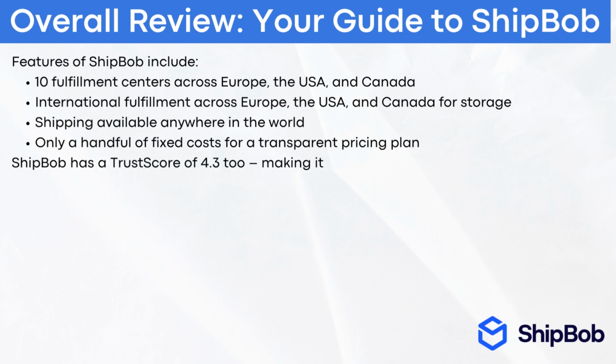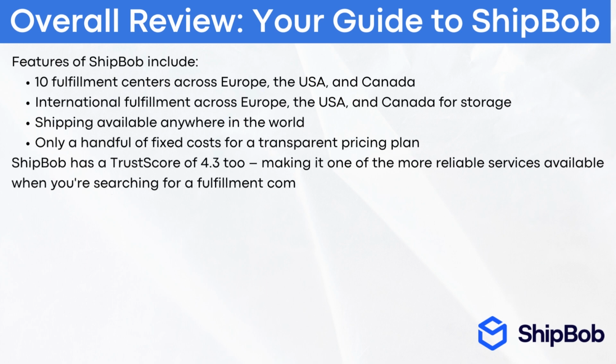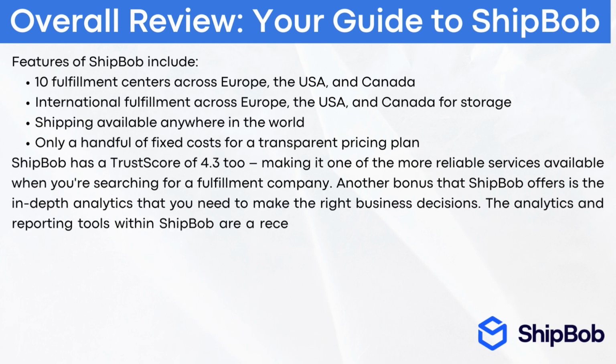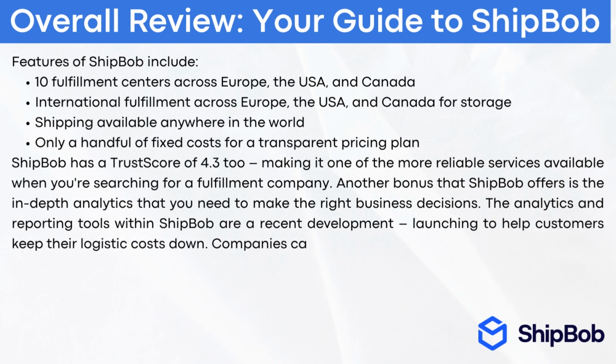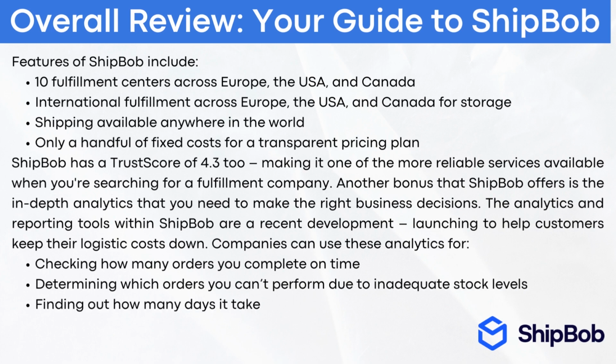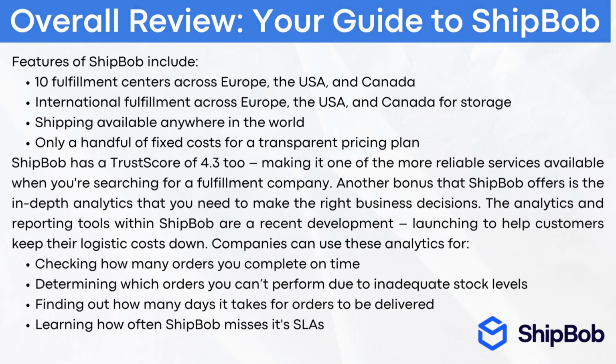ShipBob has a trust score of 4.32, making it one of the most reliable services available when you're searching for a fulfillment company. Another bonus that ShipBob offers is in-depth analytics that you need to make the right business decision. The analytics and reporting tools within ShipBob are a recent development, launching to help customers keep their logistics costs down. Companies can use these analytics for checking how many orders you complete on time, determining which orders you can't perform due to inadequate stock levels, finding out how many days it takes for orders to be delivered, and learning how often ShipBob misses its SLAs.